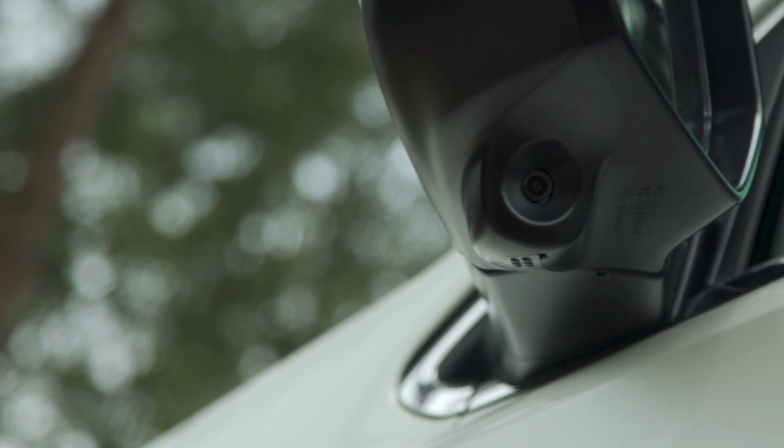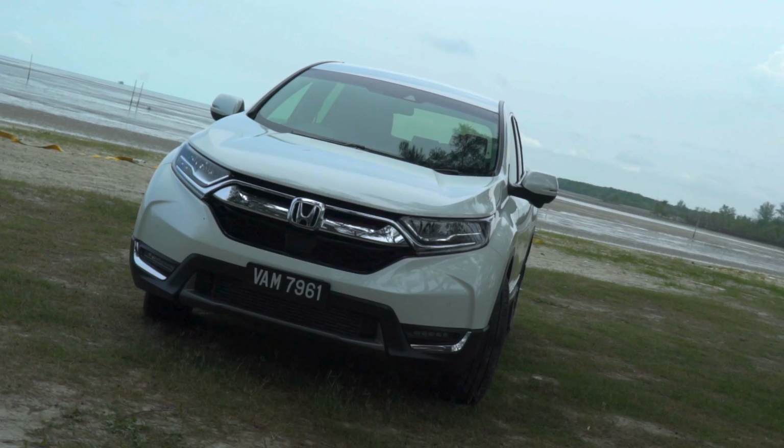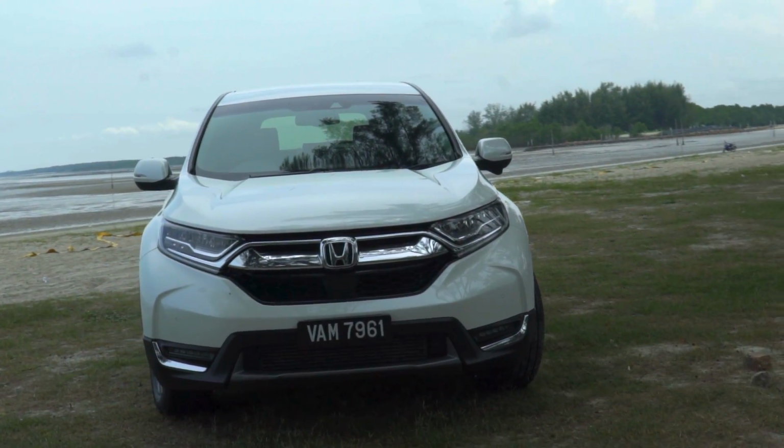The Mazda has blind spot monitors, but the Honda offers this lane watch system instead. It gives a clear view of the left side, but no help on the right. The CR-V is the only one here to have adaptive cruise control. While I don't see this as a safety feature per se, it's a nice convenience feature for highway use.